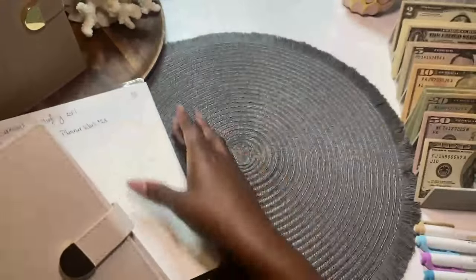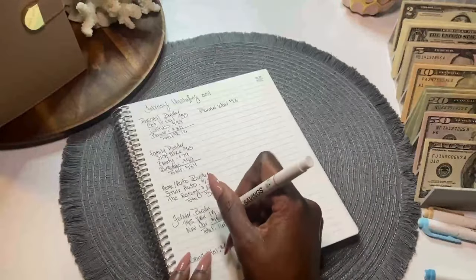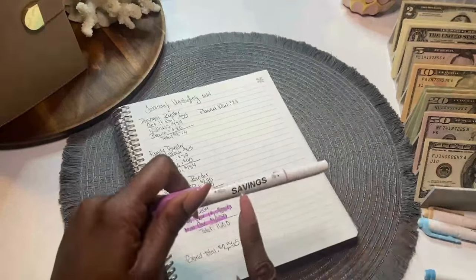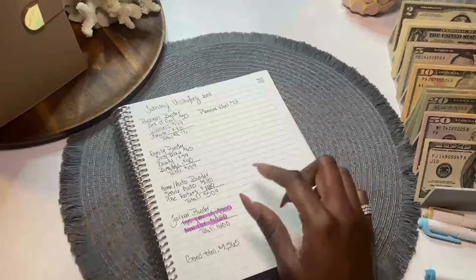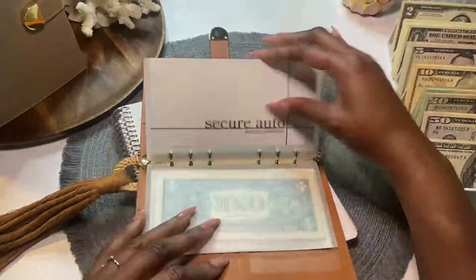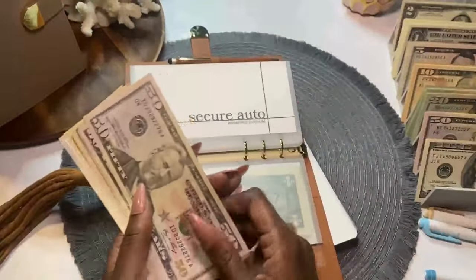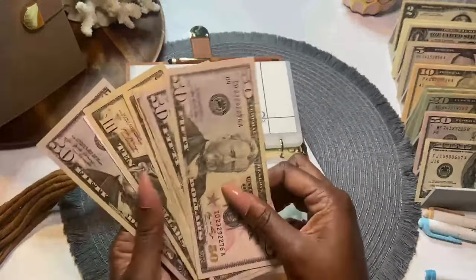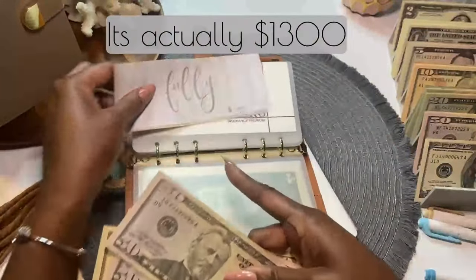I want to finish the unstuffing part. That was savings. So savings is this purple. Next, we'll just go up. Home and auto. I need $240 from Secure Auto. And what happened here is I was able to get a year ahead in our car insurance. So I already have what's in the bank, and plus the $240 is $1,310.